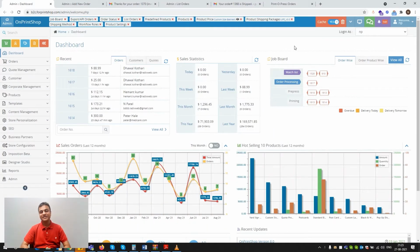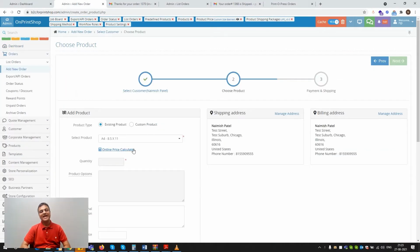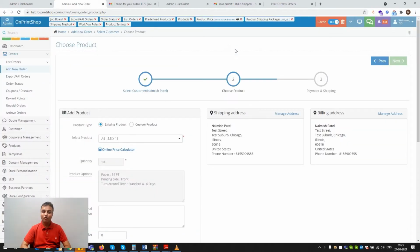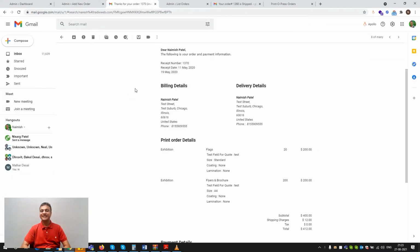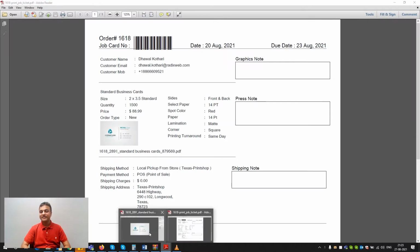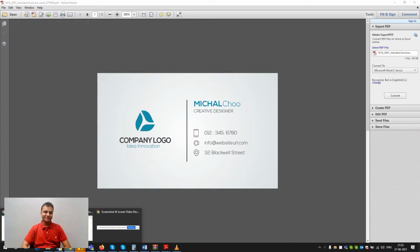OnPrintShop helped them achieve the same. Now his team enter all orders in OnPrintShop, whether they get from email, phone, WhatsApp, or walk-in. The solution generates thank you email, invoice, and sends job ticket along with the print-ready file to their production team.